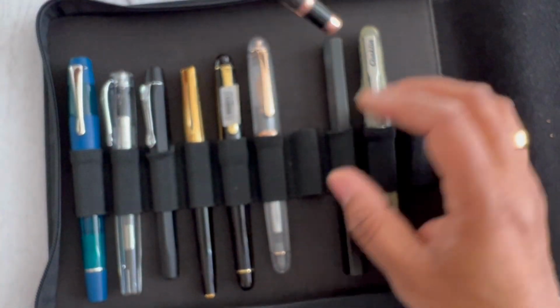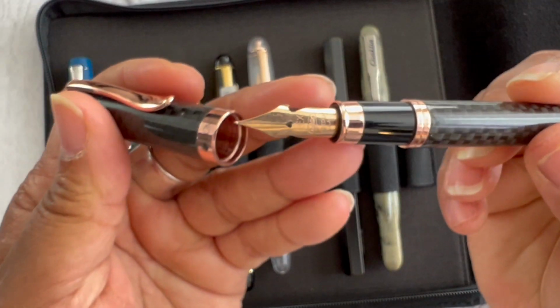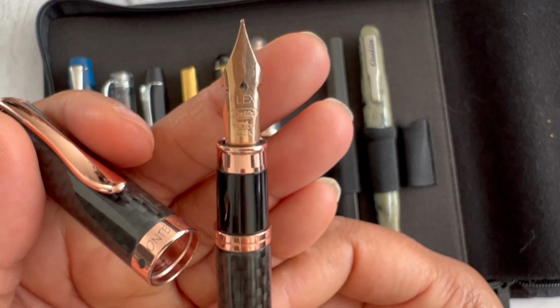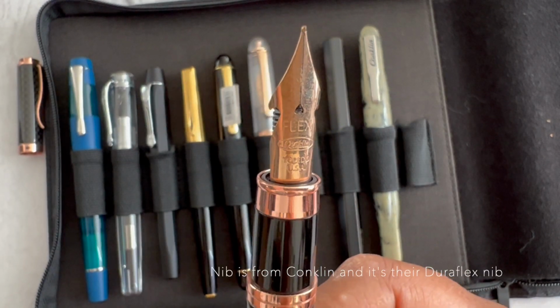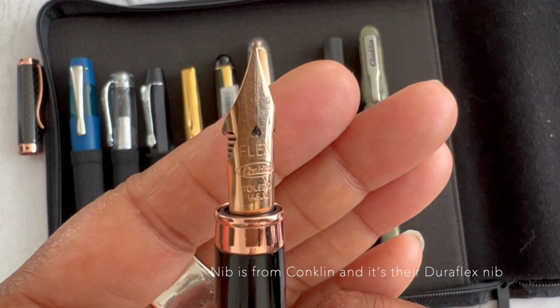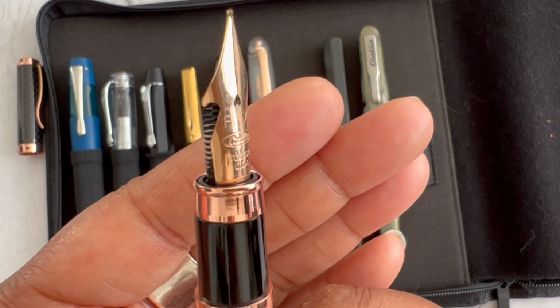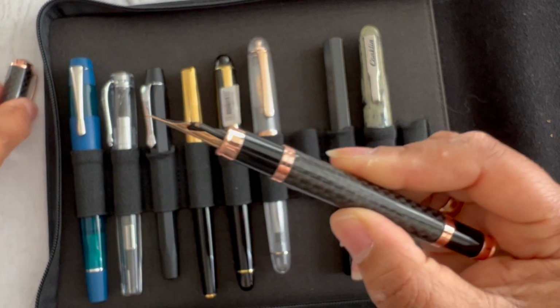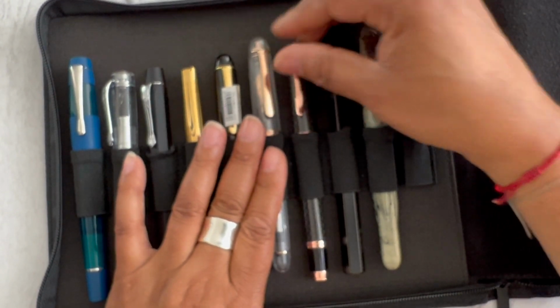I've got this Monteverde Innovo. This pen writes fine, but I'm, again, not reaching for it. It has the OmniFlex nib for Monteverde. So there you see the flex on it. I did like it because it has a rose gold finish on it. It writes fine. Again, just not leaning towards it.